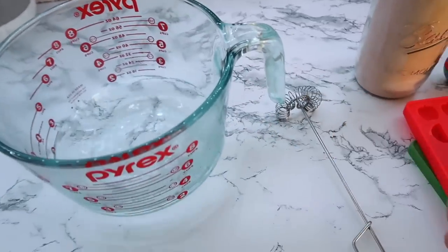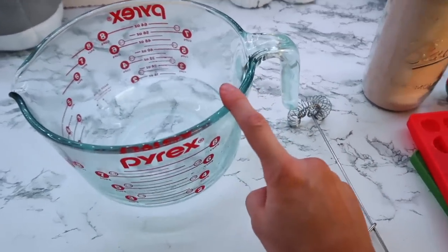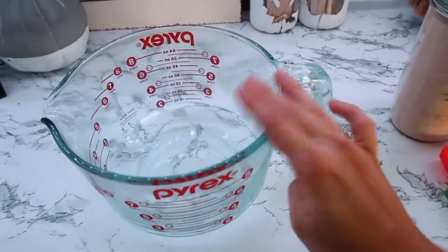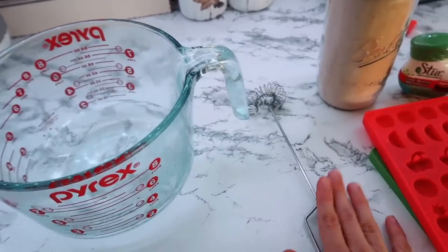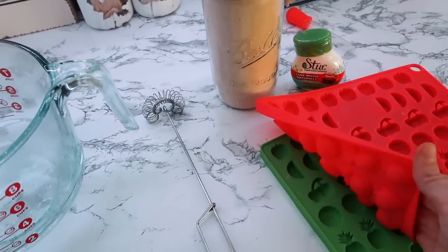Okay, so I had some melted chocolate chips on my hand from the banana bread. I've got 2 cups of really hot water in here. I actually just did it in the microwave till it's kind of steaming. I've got my little curly whisk that I love here. All the stuff you can find on Amazon, I will link it below. And then these are my gummy molds.